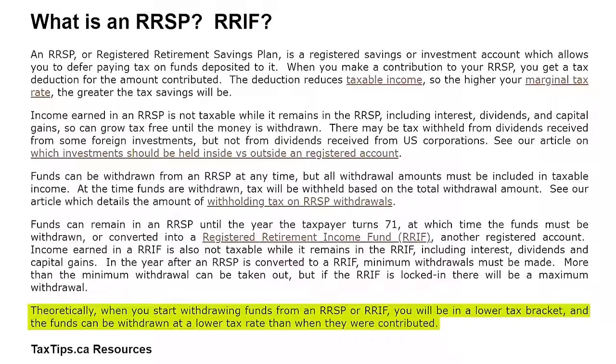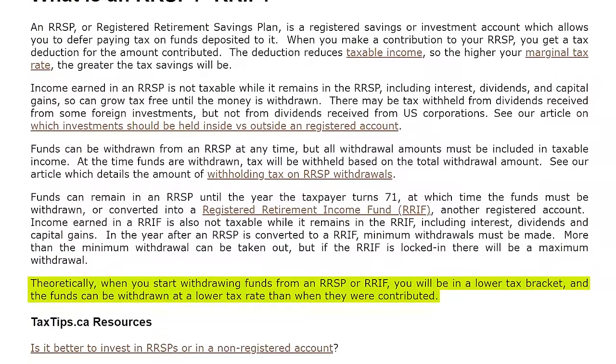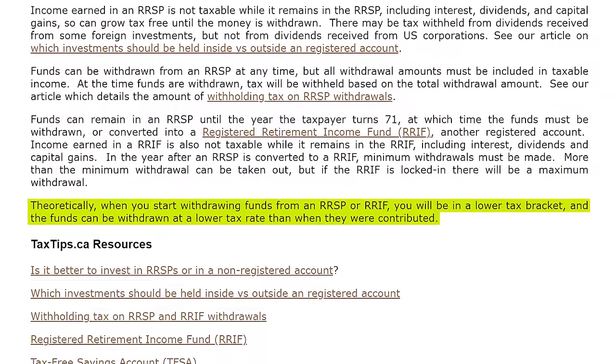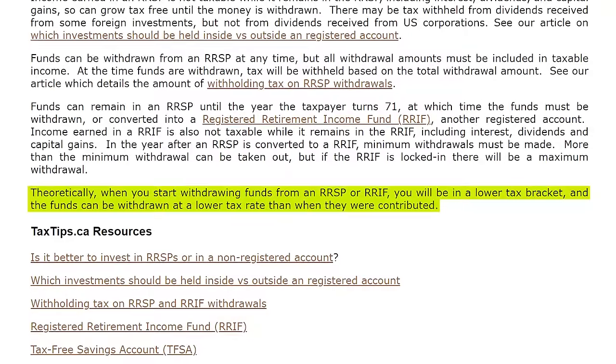Now, the RRSP can be used in between. If you have an emergency, you can pull it out, but anytime you pull money out of your RRSP, you're going to be taxed on that income. The best way to use an RRSP is to put money into it while you're in a high tax bracket, while you have employment income or other income, and you pull the money out when you're in a lower tax bracket in retirement. So not only do you get a tax break on the higher tax rate, but your money grows tax deferred until retirement when you pull it out.